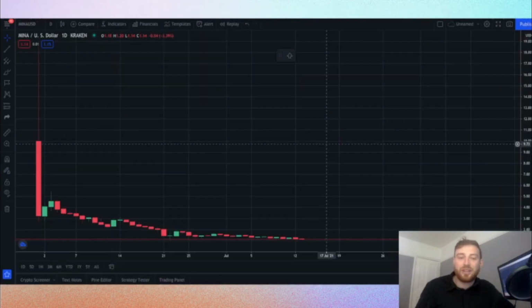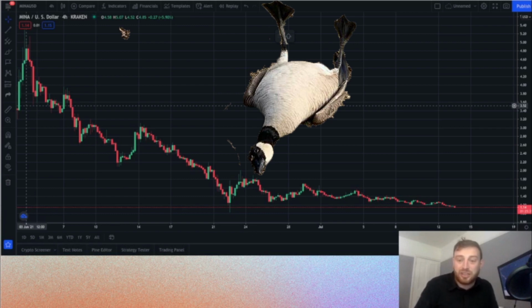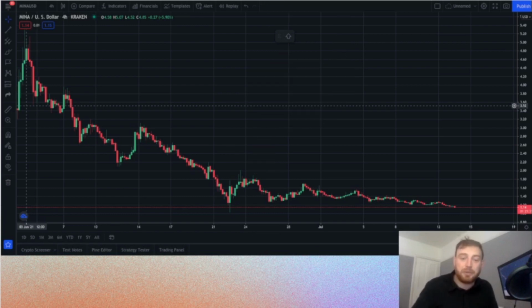Look at this daily chart. It doesn't really look great, and the 4 hour is hardly better. I mean, it does seem to find a bit of support at around the $1 range, but again, if Bitcoin drops, you're goosed. So even now, you could argue it's probably the best time to start averaging into Mina, but I'd much prefer to try and catch it on the way back up rather than try to catch a falling knife.